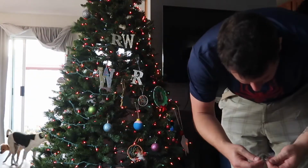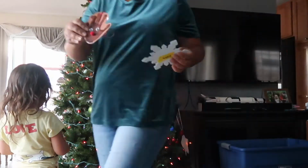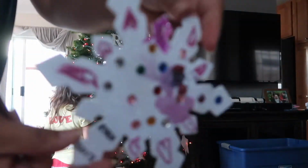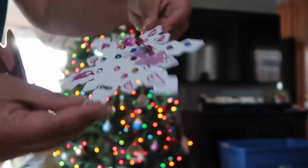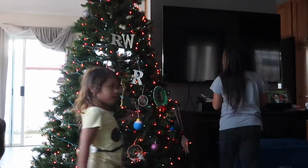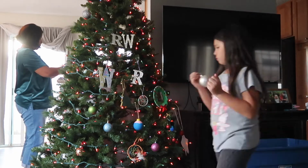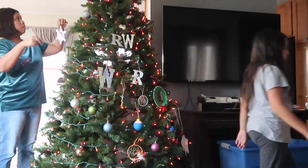My favorite types of ornaments are the ones that the kids make. So as you can see here, this one was Mia's handprint and this was Kyra's snowflake. I love keeping all of these, and that is why our tree is so colorful, because of these beautiful ornaments.